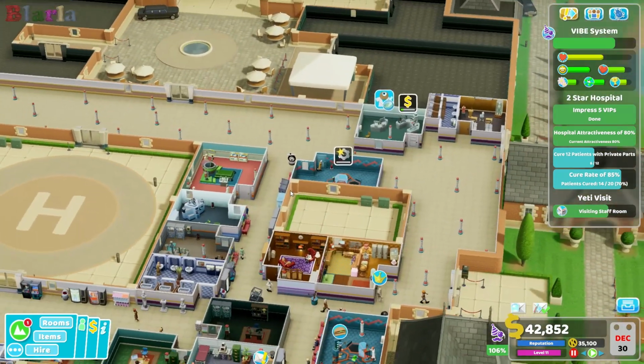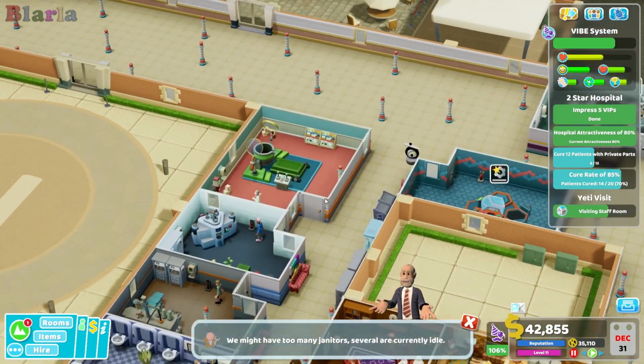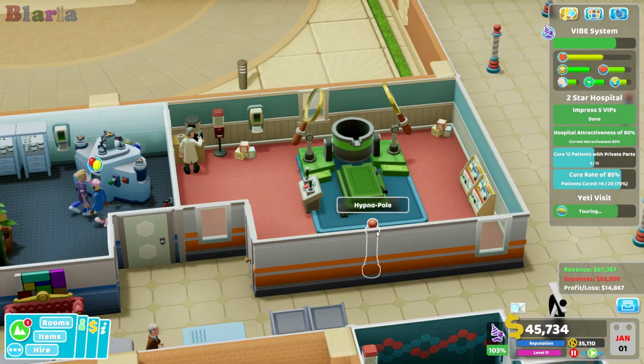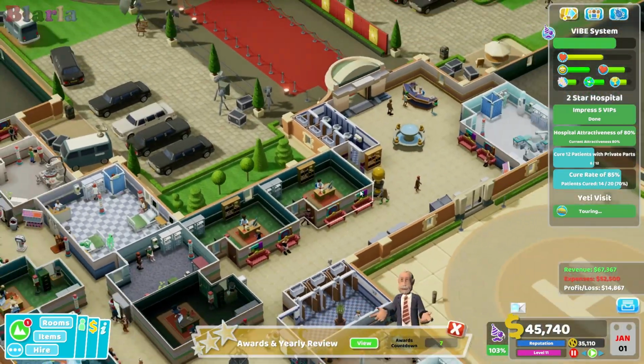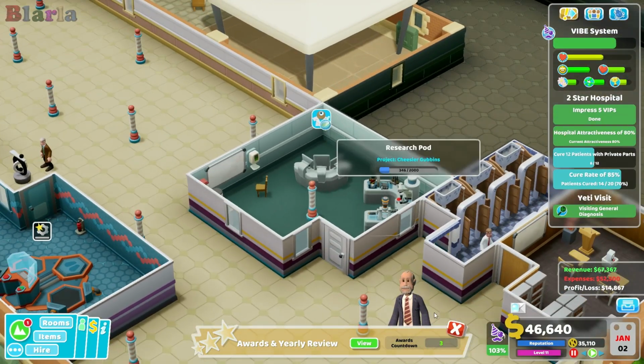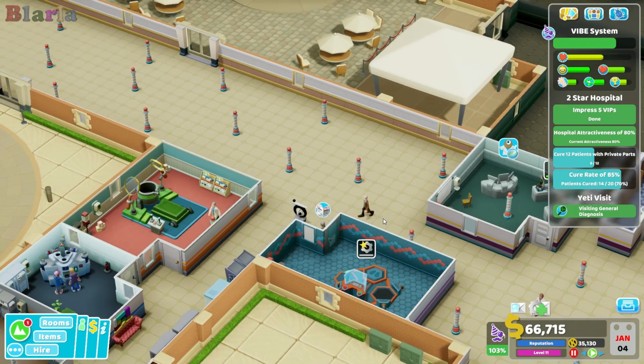Okay, so with that done, where are we? We're curing patients for private parts. Here is our lovely room doing that, which is nice. Now, I moved, didn't I? Research, yeah, it's here. Okay, that's good to know. Get rid of the awards, not bothered. We do need to bring the cure rate up.